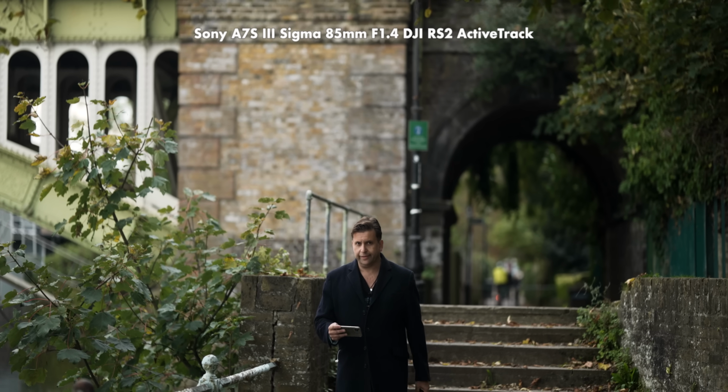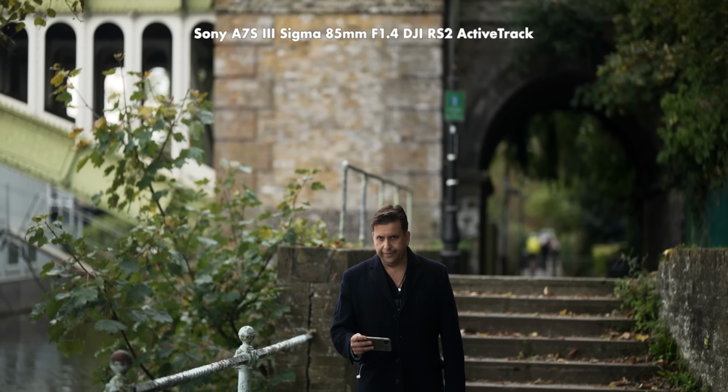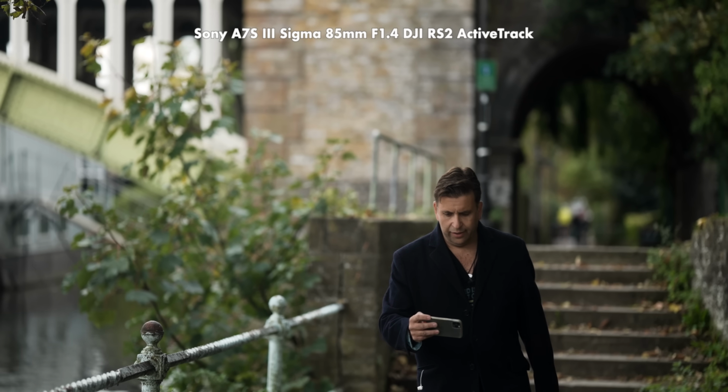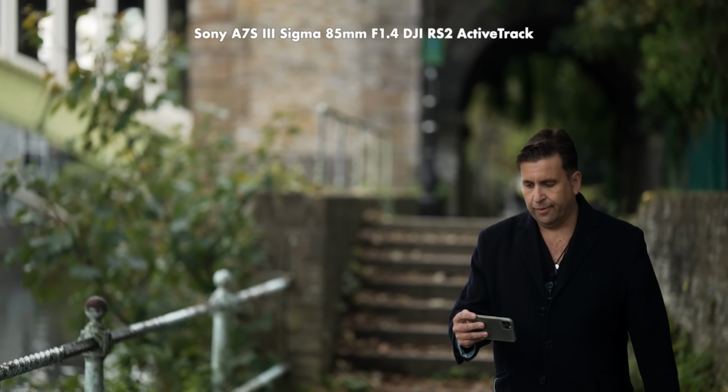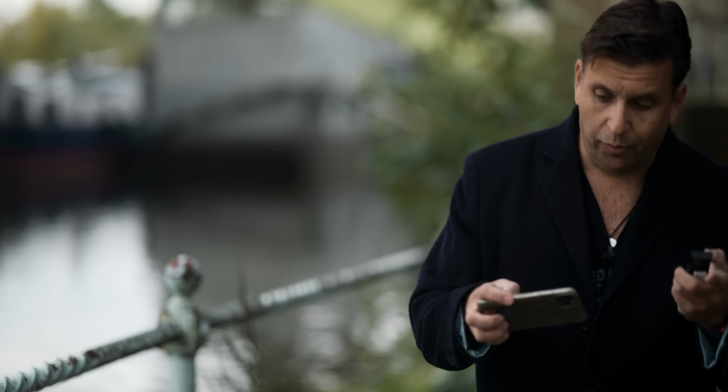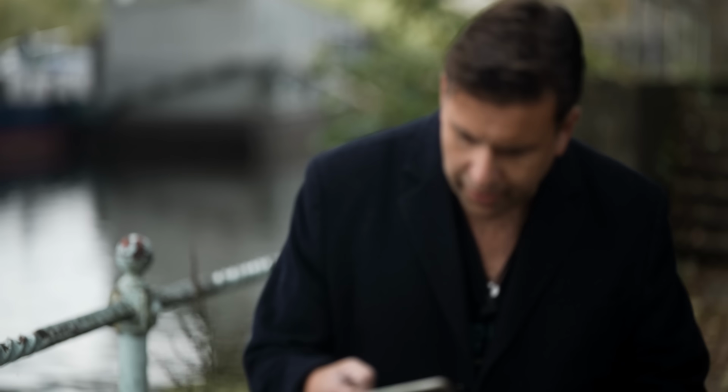To control the RS2 remotely like this and to use active track mode meant using the app on my phone. With the Ronin 4D, it's rather a big step up. So the thing is, it needs to know when to stop tracking and when to stop focusing. One's easy. Look at that composition. Who did that? Headroom, headroom.